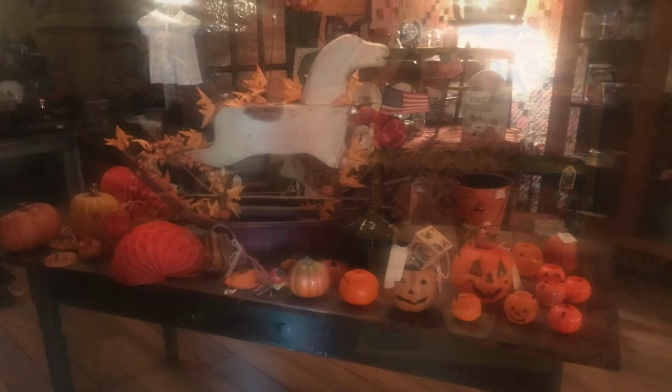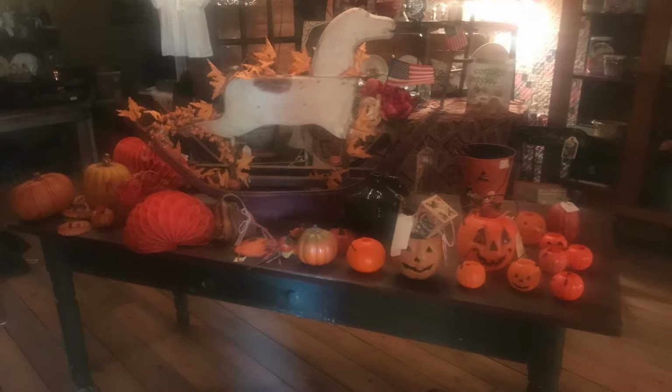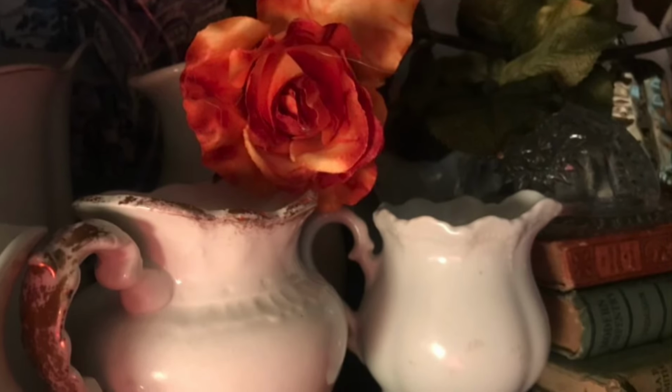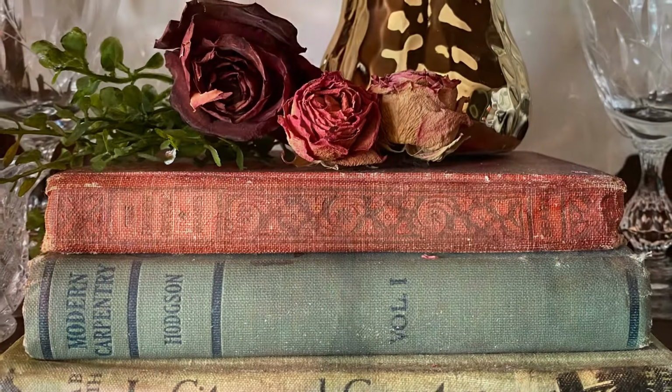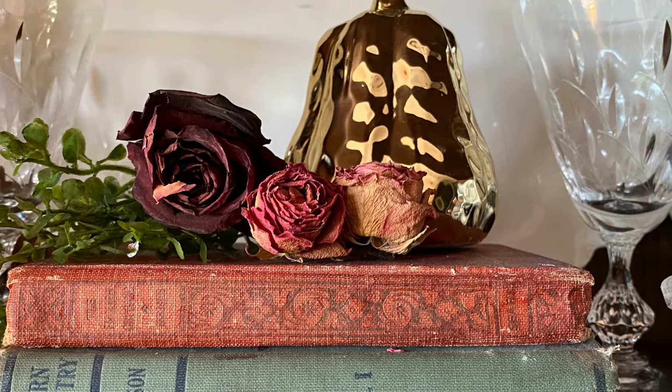So this is my shop. This is when I'm getting ready to decorate for fall, getting all my pumpkins out, but that was from last year. So like I told you last year, if you just tuck a few orange flowers in, or a little pumpkin, or this is like a little pear, I think. It's packed away with my fall decorations.